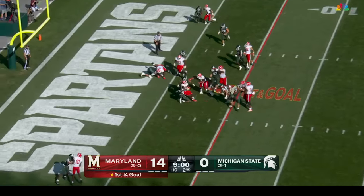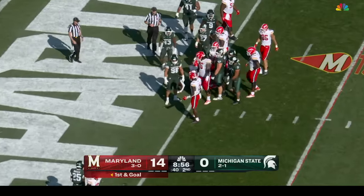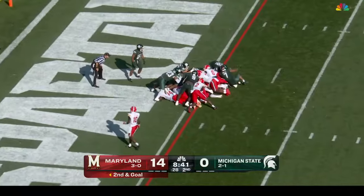Tagovailoa hands this football away down to the goal line. Did he get that ball across? They're going to mark him just short there. Mark him right at about the half-yard line. Antoine Littleton tackled. Tim, looks like he's just a little short.